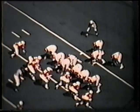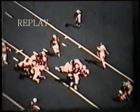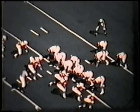Oklahoma operating from their own 4, the deepest they've been in their own territory. Mildren fakes to Crosswhite, gives to Pruitt, and he is crashed out after a pickup of a yard to the 5-yard line. Stan Hicks and Malcolm Minix. Minix made the initial contact. Pruitt getting a free ride backwards after he picked up a yard at the 5. 2nd and 9 Sooners from their own 5-yard line. 14 minutes to go in the second period, and the game tied 14-14.